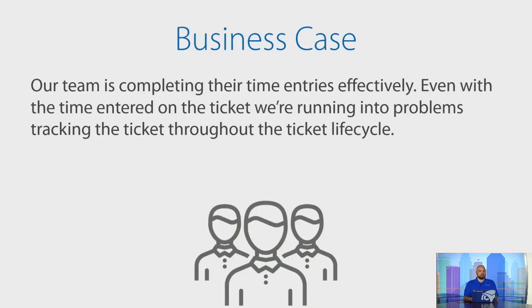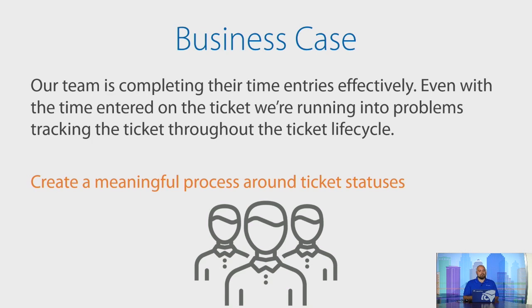So just jumping in, we do have a quick business case. My team is completing their time entries effectively. When the time is entered on a ticket, we are running into problems with the ticket not getting tracked throughout the full life cycle. So we might have some issues that things are getting dropped off. Maybe our clients aren't being notified as we progress with this ticket. So we want to make sure to identify a meaningful process around ticket statuses.